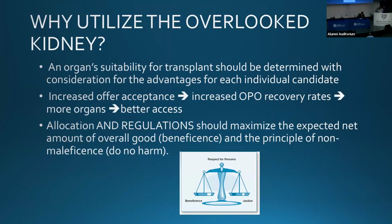So why should we utilize overlooked kidneys? Organ suitability should really be taken into account in relation to that one patient and not all patients. Increasing offer acceptance rate leads to our OPOs, organ procurement organizations, increasing the procurement of organs, which then increases access for sure. And we need to continue to sustain that. And we need to work as transplanters to make sure that the allocation and the regulations are well balanced so that our patients have access to care. And that beneficence, the good that we do, and the principle of do no harm are well balanced so that our patients really get the true benefit of transplant.